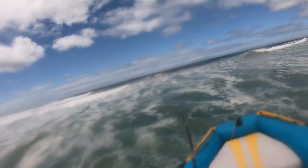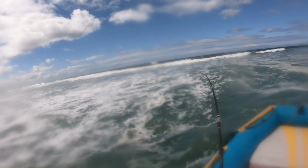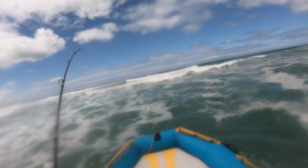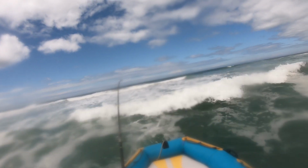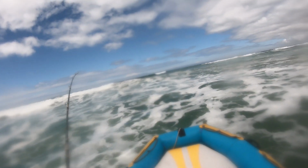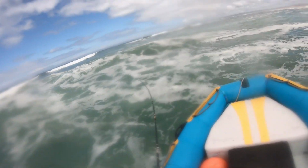This one feels a bit heavier, so I don't know. It's just been tough trying to tag the fish in these gutters like this on the easterly wind. The westerly wind's a lot easier because the surf's a bit more regular and manageable. Taking a bit of line. See if I can get out into this gutter, out completely. Maybe I can tag this one.